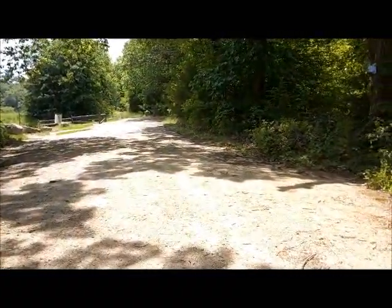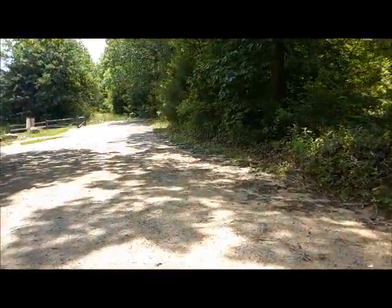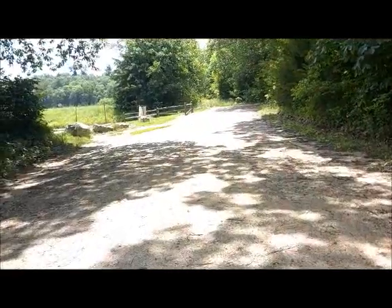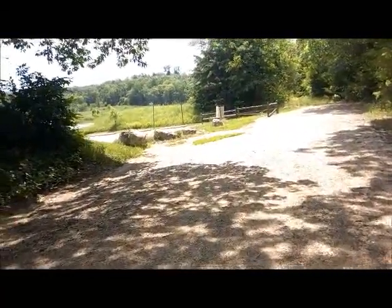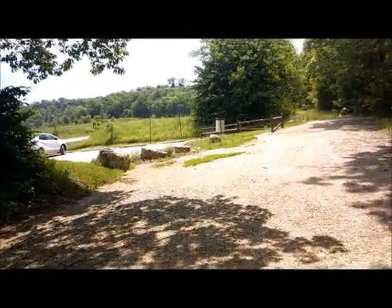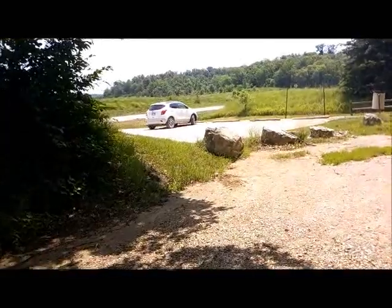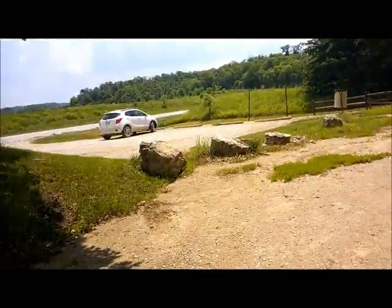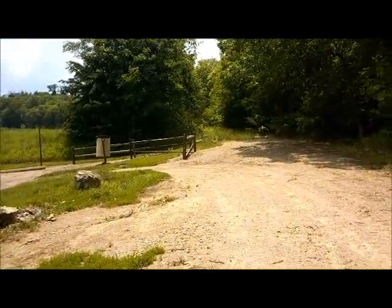Well, we got one more area. We got one more stop. Then I think we're done for the day. We've done a lot of driving today. I think we left around 7 o'clock this morning, but we did go through three towns that I toured, either by walking or driving. Some I walked through and some I drove through.